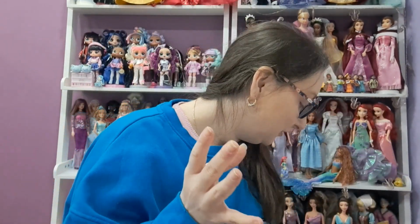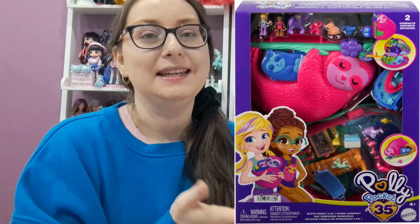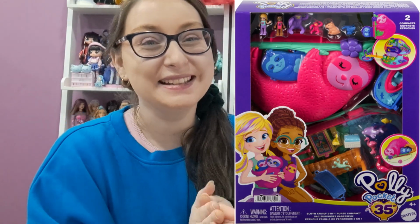But my main focus for today is on the Polly Pocket 35th anniversary. I can't remember what the purse one is. If I find it, I'll put up a picture for you guys to see. But yeah, let's have a look over at the table, shall we?